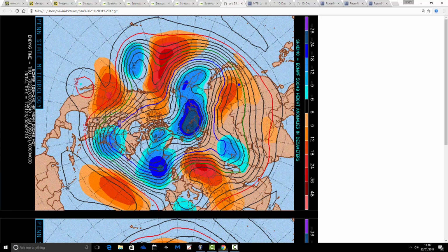Coming back to the next week to 10 days, anyway, we have a look at the 500 millibar high anomaly flow chart. It's got the ECMWF here on the top, and the GFS, we'll have a look at it in a moment, on the bottom. 500 millibars, 80,000 feet, is an area in the atmosphere where high pressure and low pressure are being moved around by the jet stream running above.